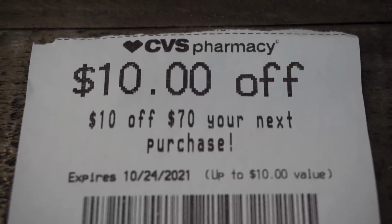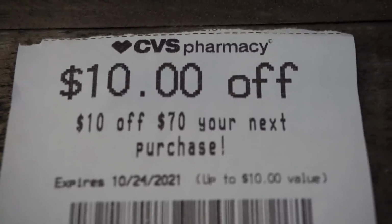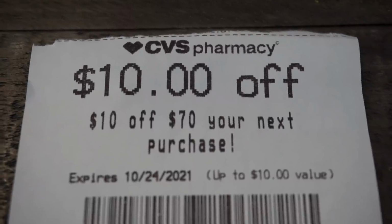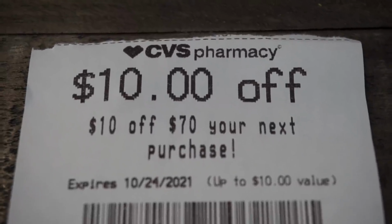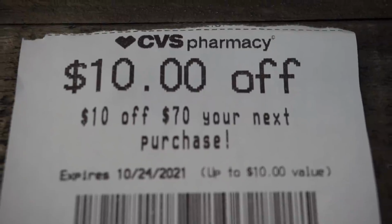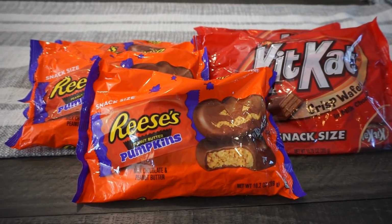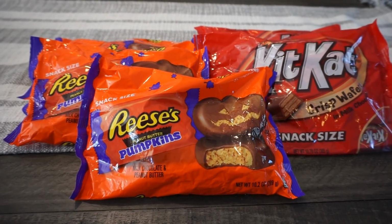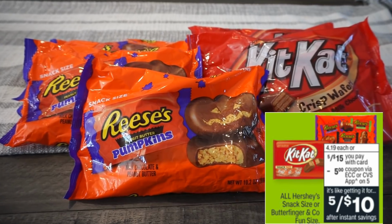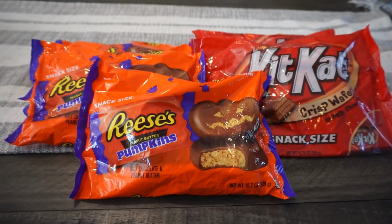Now, 10 off 70 is not super exciting, so I'm going to try and put something together with it. Again, if you get the 8 off 40 or 6 off 30, those are must-use coupons. You must use those. Those can always make for great deals, but we'll see if there's something I can use this for. Now this week we have select snack size Hershey's and fun size Butterfinger and Company, but good luck on the Butterfinger and Company because they are just wiped out.